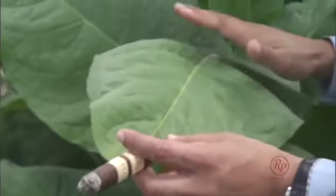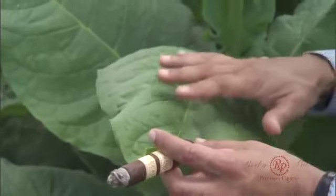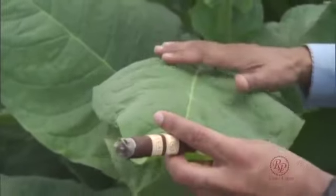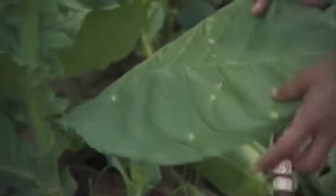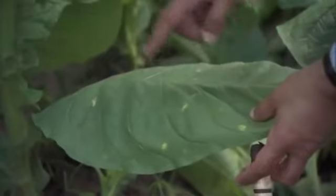Wrapper is that particular leaf that is completely clean. After it goes into the curing barn, it's going to get a beautiful brown texture. After fermentation, it's going to be nice and golden, rich, dark brown, much like this decade cigar. Binder is that particular leaf that may have a few spots on it, like here, okay? So it may have a few spots on it. It's going to go under the wrapper, and that will be binder. If it has holes in the leaf, that particular leaf will be called filler.